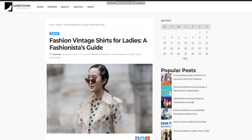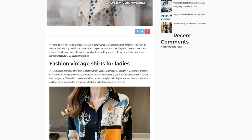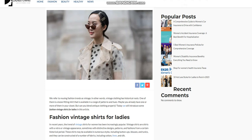Fashion vintage shirts for ladies. A fashionista's guide: we refer to reusing fashion trends as vintage. In other words, vintage clothing has historical roots. One of them is a loose-fitting shirt that is available in a range of patterns and hues. Maybe you already have one or more of them in your closet.